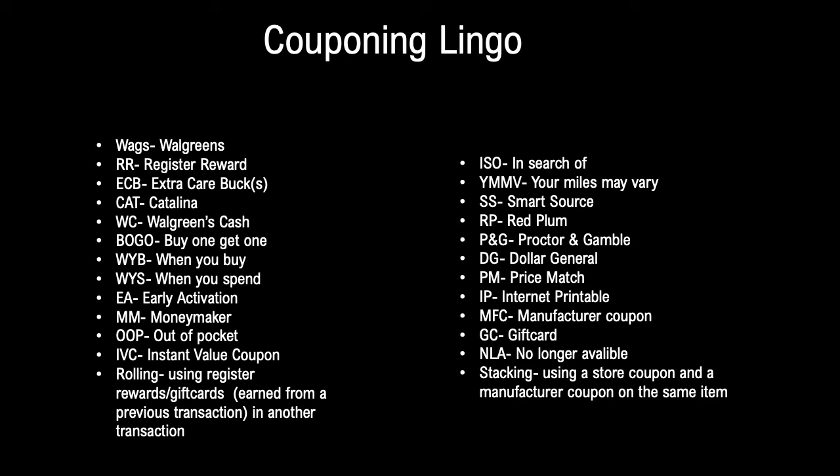And another important one is Money Maker. You will see so many couponers use this term, and hopefully in your future you will see this term as well, because we love money makers. We love to get free stuff to the point where we are making money off of it, whether it's from the store in the form of store credit or through rebate apps. We just love getting free stuff. Another term you will 100% see in the couponing community is OOP.